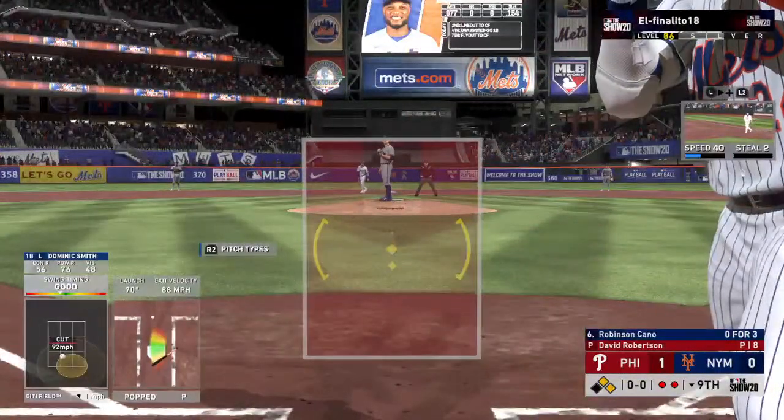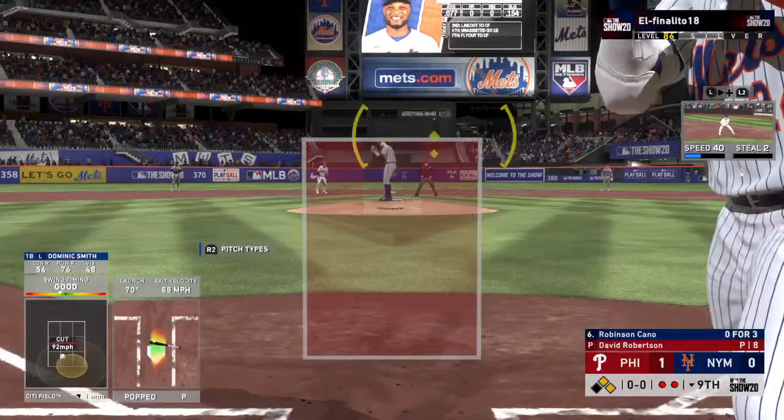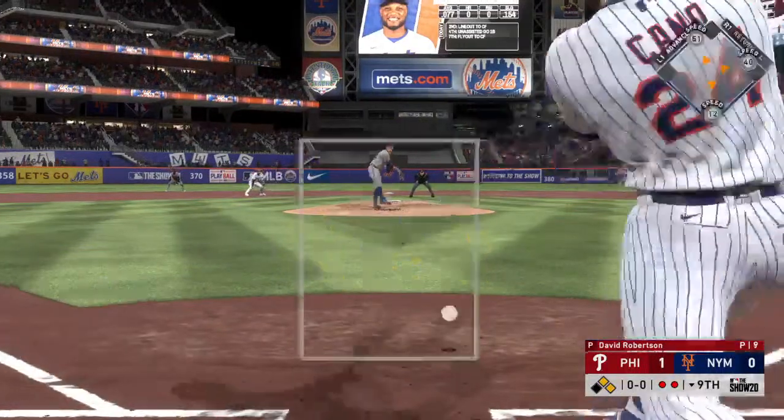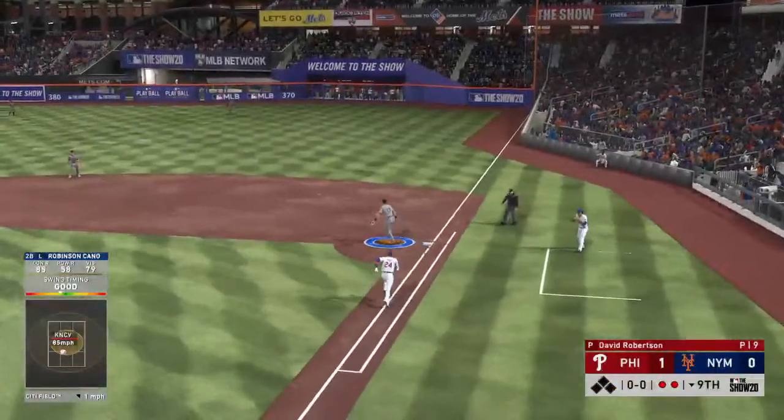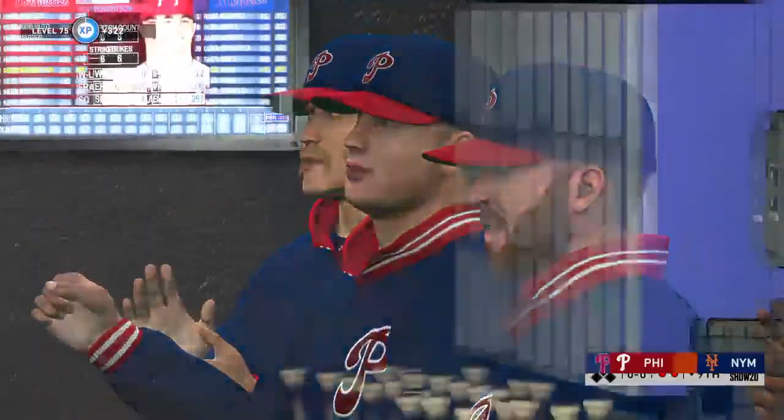So a big spot here, and stepping in, Robinson Cano. And the game is on the line. The tying and winning runs on base with 2 gone in the bottom of the 9th. And the throw to first will take care of him as the tying run will be left stranded at second base. This ball game is over.